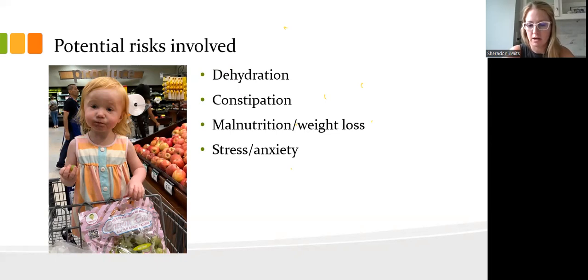I gave it to her a few times, but we didn't have a ton of issues with that. Malnutrition, weight loss. That's why we did the weights every single day, and obviously we're watching her very closely. And then of course there's stress and anxiety involved. I'm a pediatric nurse practitioner. I work with cardiac kids all the time. And this made me extremely nervous, just because it is such a drastic cut in calories and formula.